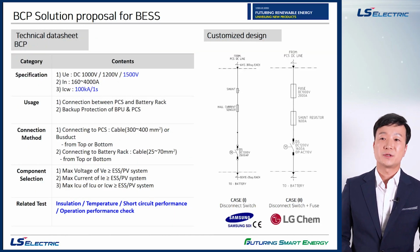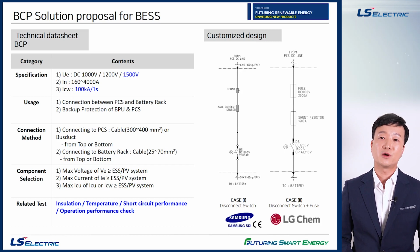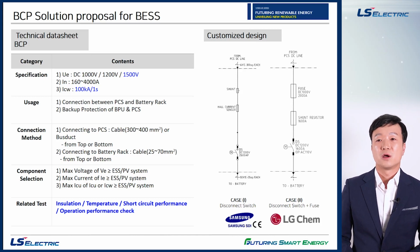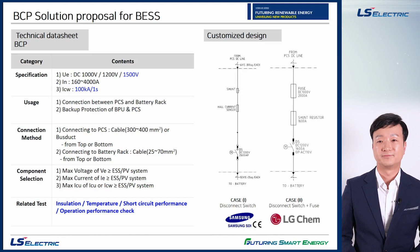Here I put together some basic information of BCP. We can provide up to 1500 volts DC and 4000 amps. You can see two different types, which are DC switch only and switch plus fuse type. I'll show you each case in more detail on the next page.